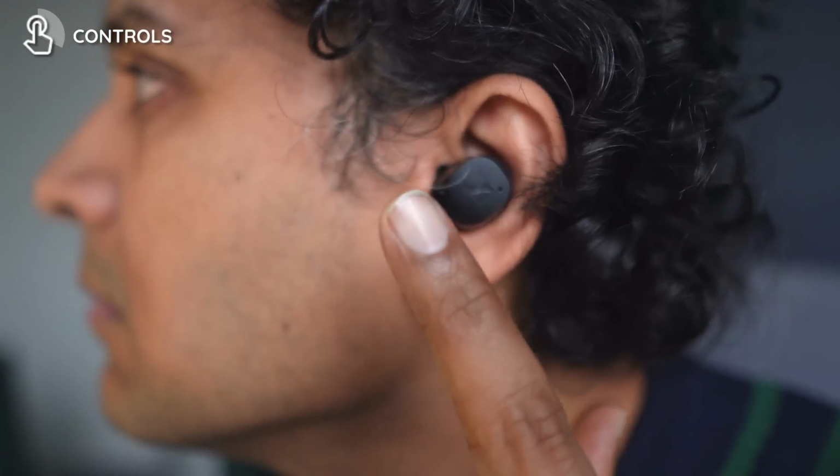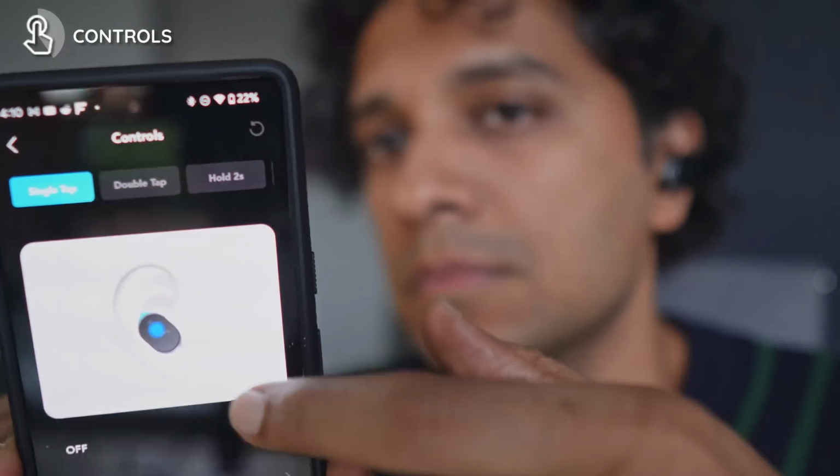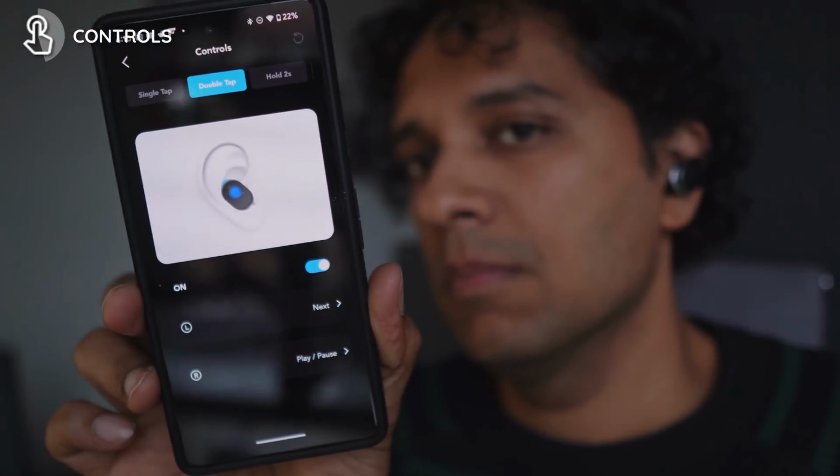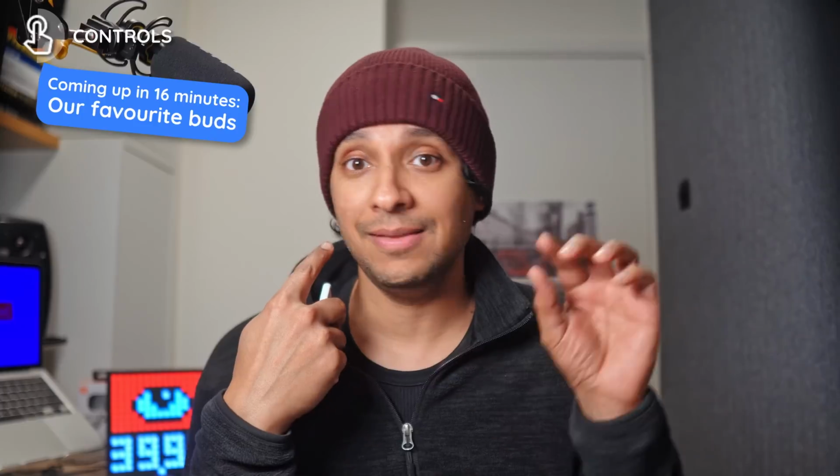A good honorable mention goes out to the Soundcore Liberty 3 Pro purely for its vast customization possibilities in the app. You can configure the single, double and triple tap when you have both buds in. And you can have a completely different control screen with just one bud in and the other in the case.